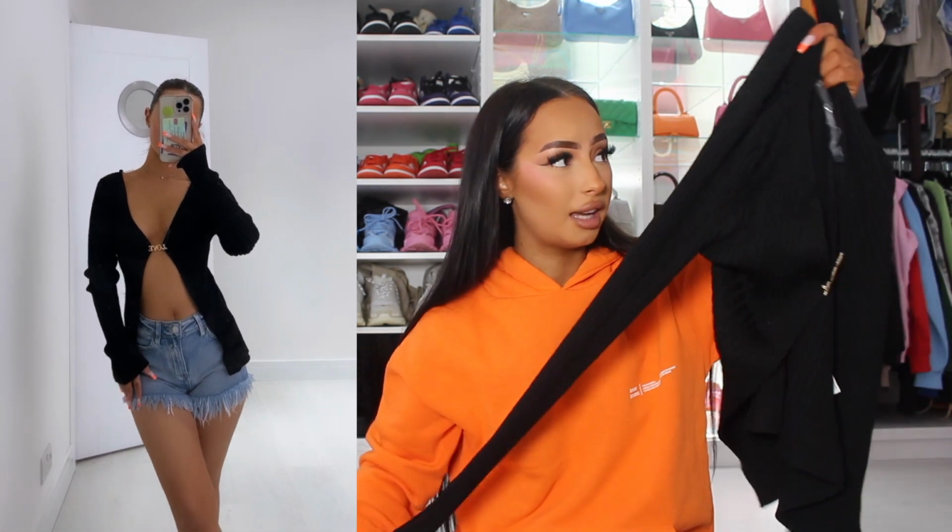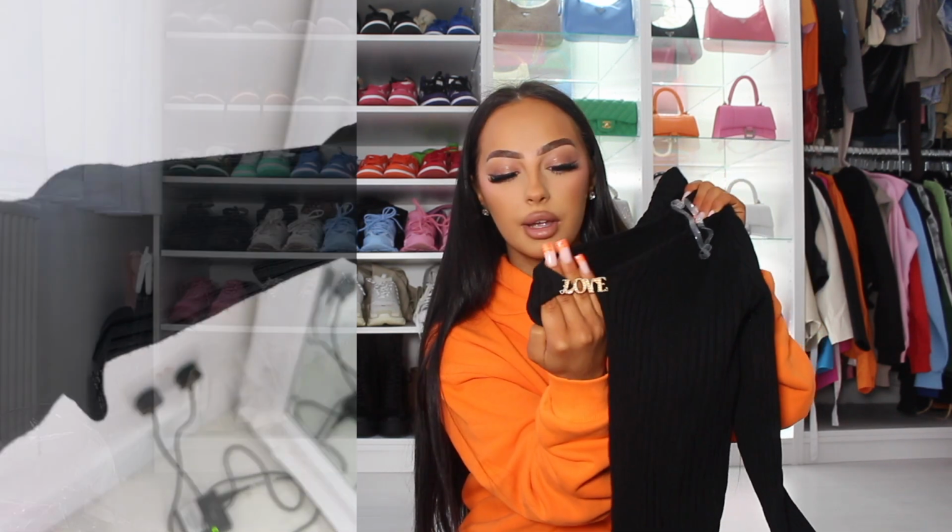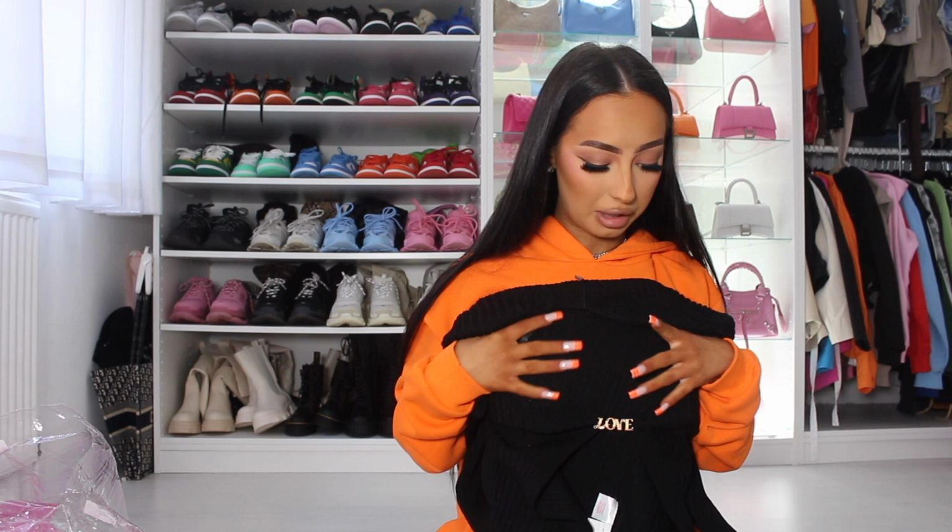Grabbed this long cardigan. Really reminds me of Euphoria. I feel like they wear cute stuff like this. I actually got this because I saw a styling page where this was worn with denim shorts, and because it was a bit longer, it kind of came over the denim shorts, with some black sandals. This is really thick, nice quality. It says love in a gold pin. You can wear something under this if you don't feel safe. Bandeau, nipple covers, anything, but I mean, I don't really care.